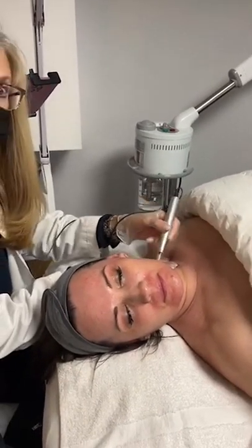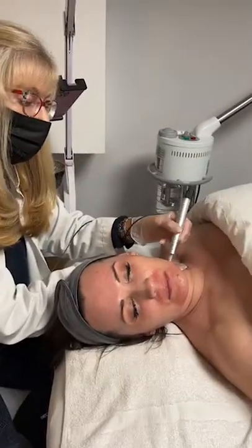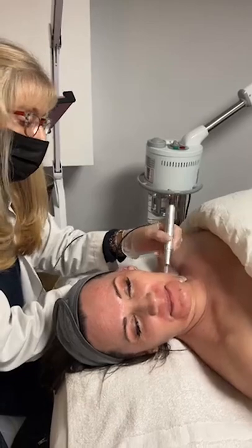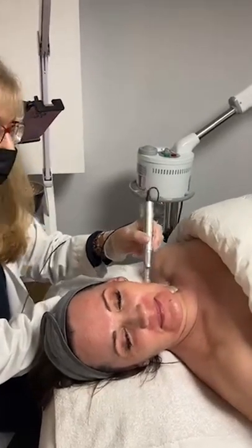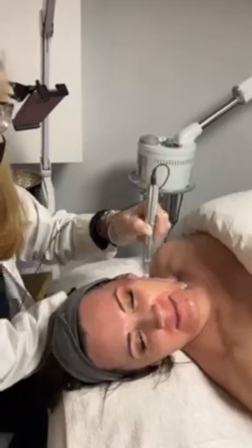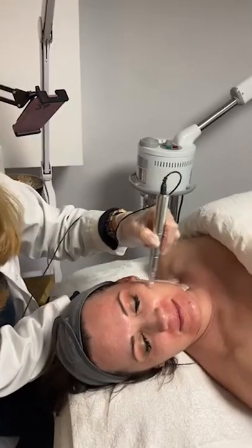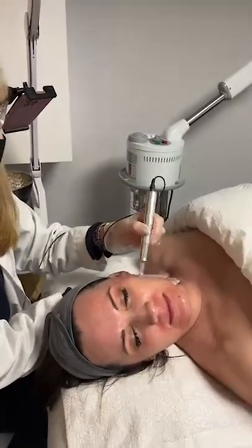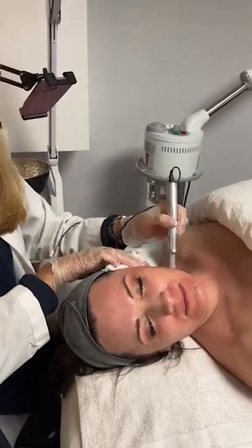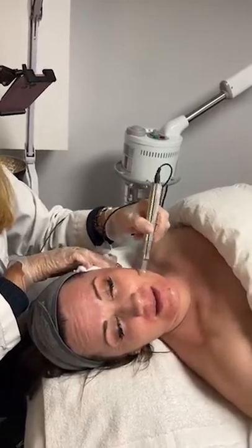No, we numb up the skin, so it's very tolerable. Model, is it not tolerable? It's great. I don't feel anything. No pain. With the microneedling treatment, we go in with the numbing cream first, so you don't feel a lot of that. It's very relaxed, yeah.